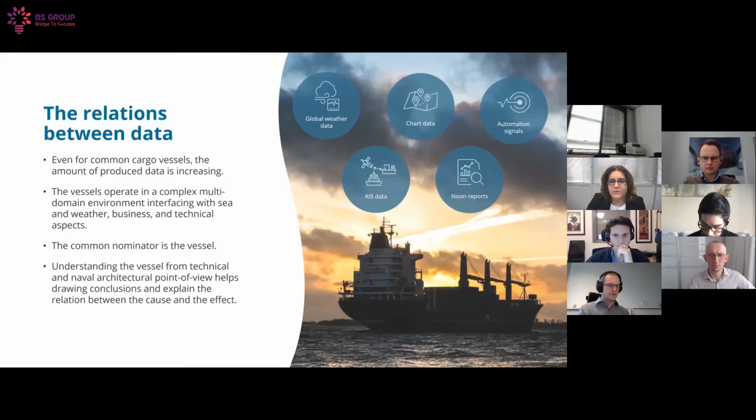We're talking about global weather data, waves, winds, tidal conditions, AIS data, but not from that one vessel only, but for the whole global merchant fleet also to ensure safety. Chart data, meaning where the vessels can and cannot operate, where they should and shouldn't operate. Noon data, which can range in different formats and styles from vessel to vessel and fleet to fleet, as well as automation signals. And as was explained, the common denominator for all of this data is the vessel.